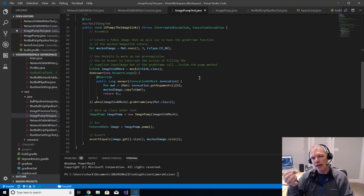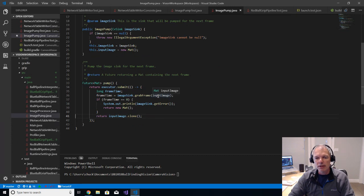If you think about this now, sorry, let's go back here. This frame is going to get filled up by the sync, but if I am not going to wire up the sync to actually give me frames, how am I going to make my test work? I need to mock this input image in some way so that I can predict and know what it's going to give me, so that when I actually test the result of pump giving me that image, I know what it's going to give me.